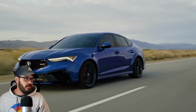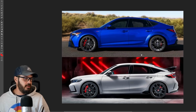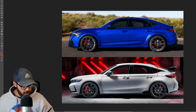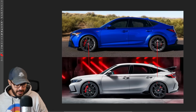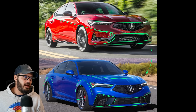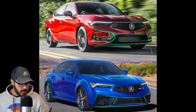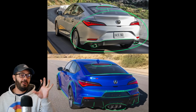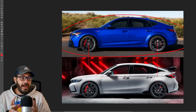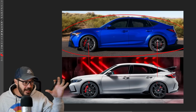So let's have a look at the Integra up top on the side view and the Honda Civic Type R down at the bottom. As I said, I think both of these look really cool, and this Integra Type S just looks so much better than the normal Integra or the A-Spec. Specifically, another detail that I think would look really cool on the Honda, it feels like they should have applied on the Honda and not on the Acura, but again, I'm glad that they did apply it on the Acura.